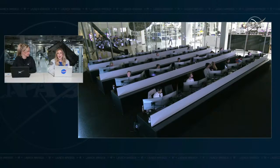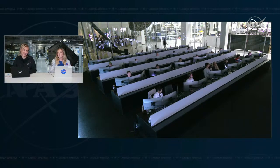Yeah, exactly right. During docking, when we have a vehicle that's approaching the space station, it can take a little bit longer because we have these hold points that we wait at for safety purposes and precautions, but during undocking, it can happen a lot quicker, and you really saw that. They just undocked a few minutes ago, and now they're already backing away.